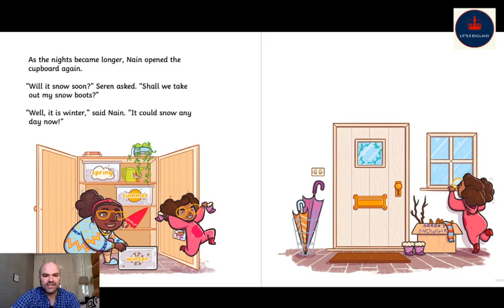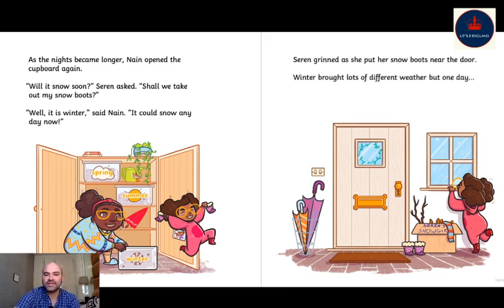Well, it is winter, said Nain. It could snow any day now. So it's winter! And Nain let Siren have her snow boots and got out the winter clothes. Siren's snow girl. So she super wants to make a snowman or snow girl. Siren grinned as she put her snow boots near the door.